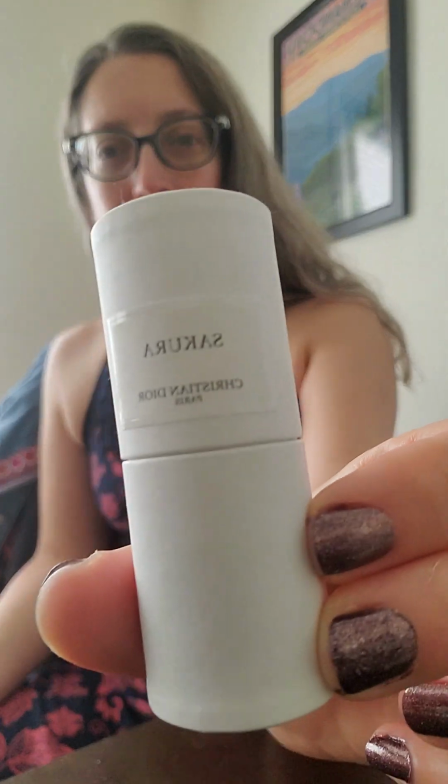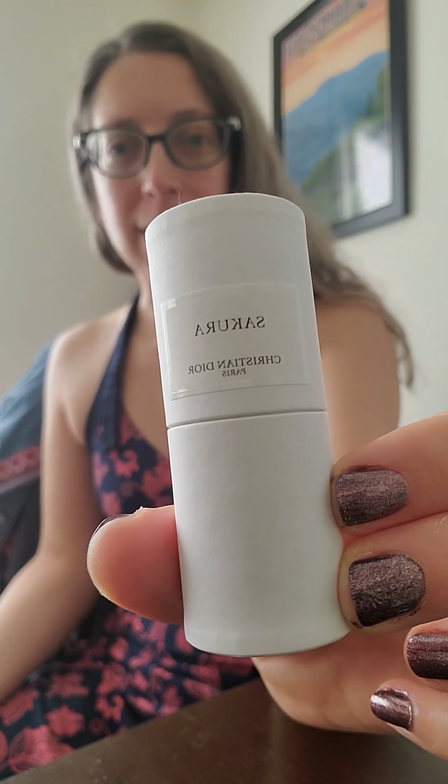So last week I was talking about cherry blossom fragrances, and I went back into my pile after I had posted it and I forgot one. So I'm just going to do a shorthand review, or a long format short review, of one perfume. And that perfume is Sakura from Christian Dior. This is just a little mini I have that I bought because there was no way in hell I was committing to a new bottle blind.